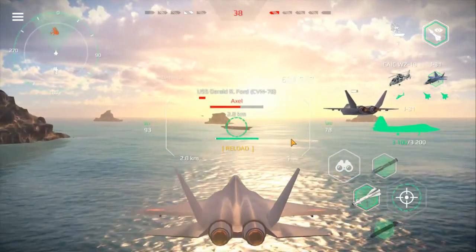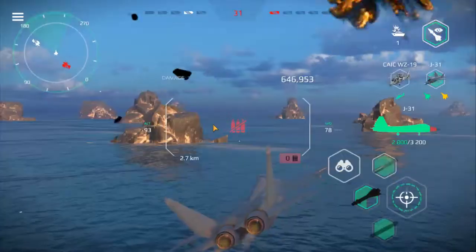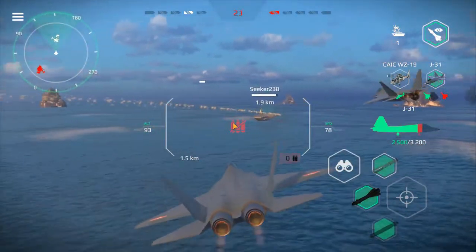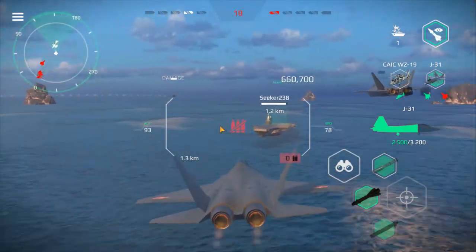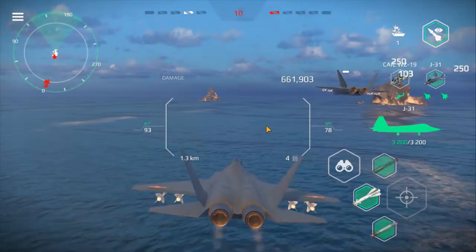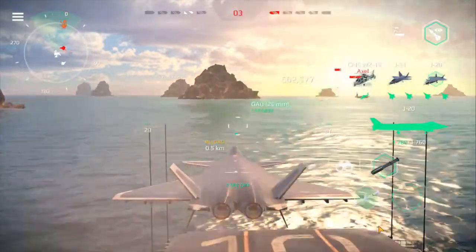Come on, come on, come on. There we go. Break off. Woo! The range on those. Ooh, what is hitting me? It's probably those fighters. Yep. It's definitely those fighters. All right, let's mix it. Let's get our own in the air.